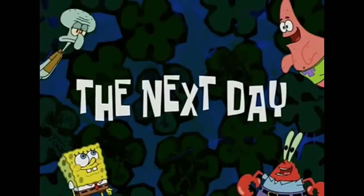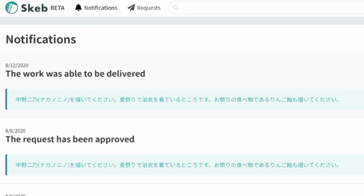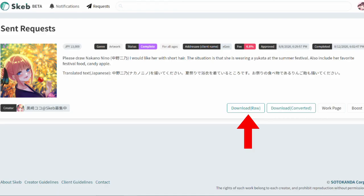The next day. I just got a notification that the work has been completed, so let's take a look. Here you can download the original file, which is usually a .psd, or the converted file, which is usually a .png. Boost is like tipping, where you can give a little extra money and write a comment. We can see the full picture by clicking Work Page.